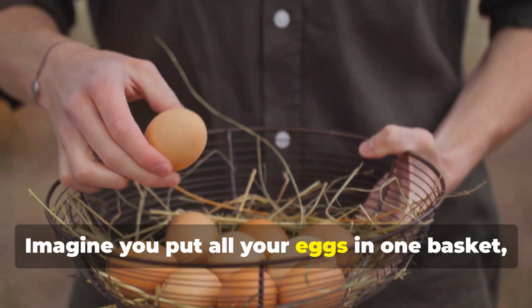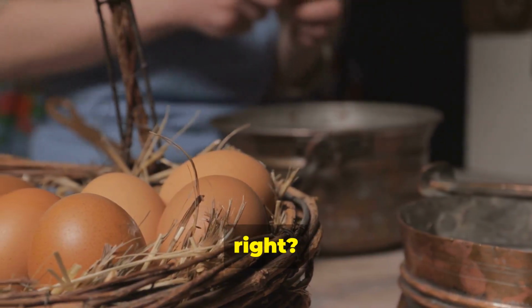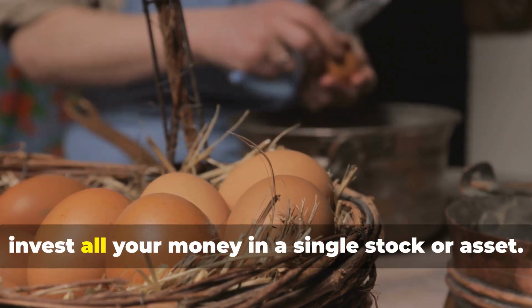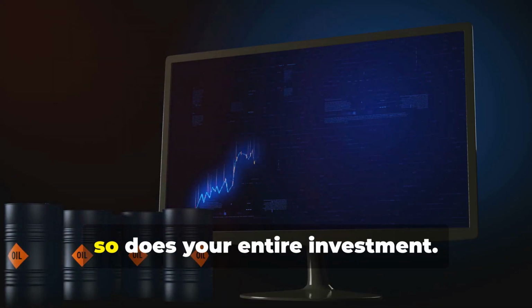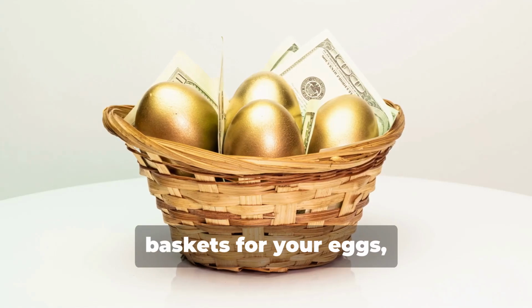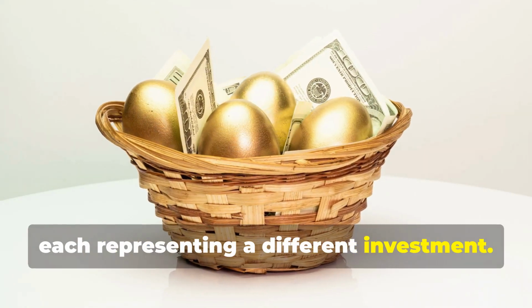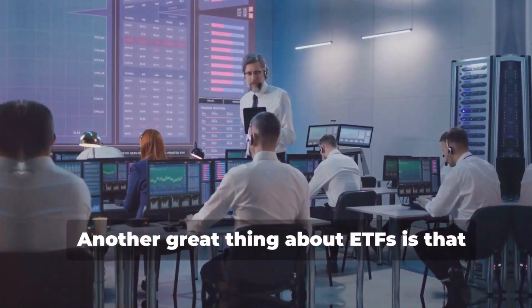Imagine you put all your eggs in one basket, and you drop that basket. Disaster, right? That's essentially what happens when you invest all your money in a single stock or asset. If that one stock plummets, so does your entire investment. Diversification is like having multiple baskets for your eggs, each representing a different investment. This way, even if one basket falls, you don't lose everything.